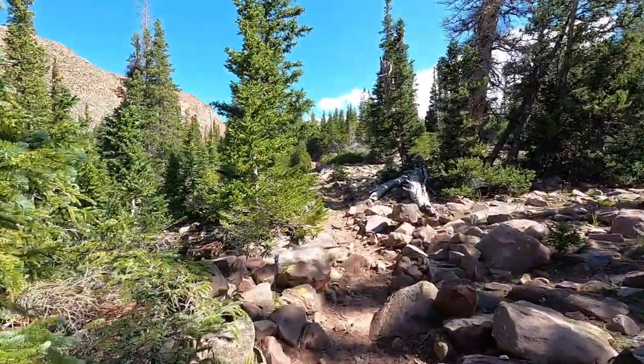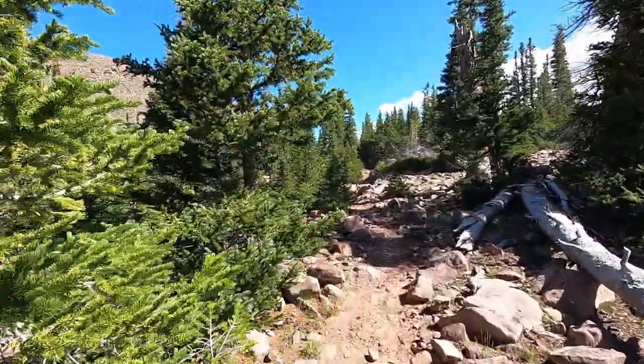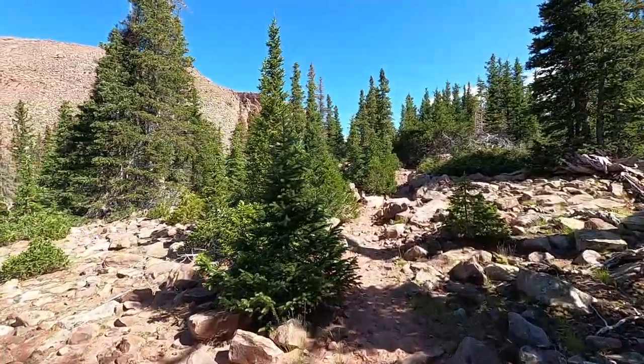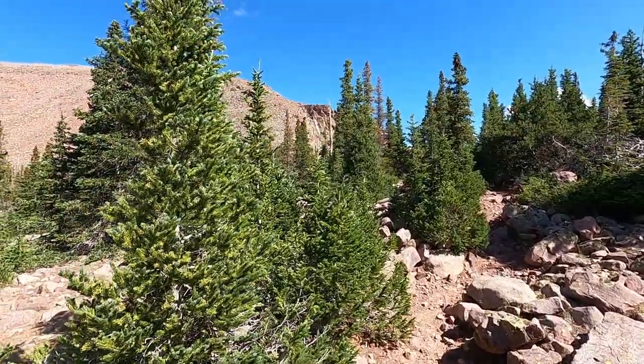I will say from Fourth Chain Lake up to here, the trail's in about the best shape of the whole trip. Not nearly as hard to walk on. Cool cliffs.